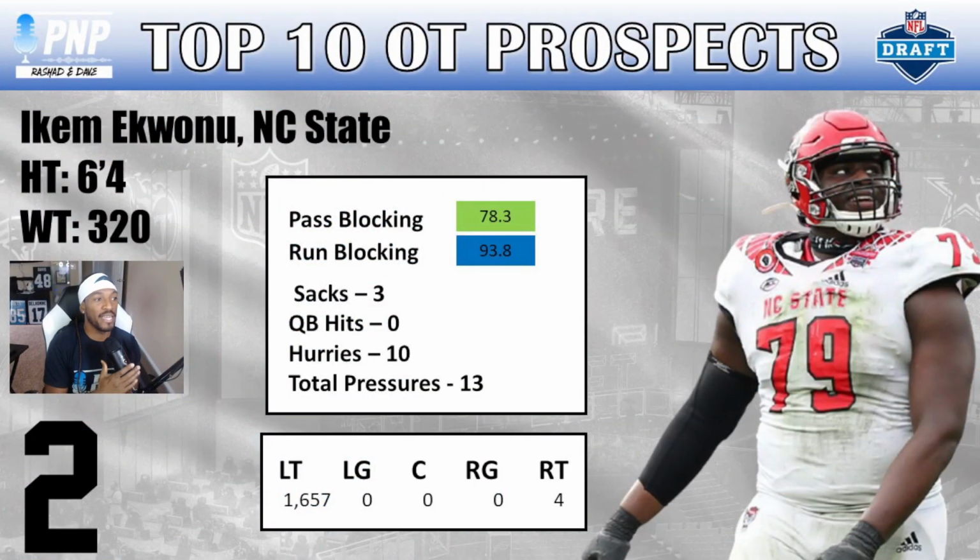Coming in at number 2, we've got Ikem Ekwonu out of NC State, 6'4", 320 pounds. And this cat is nasty, bro. One of the most dominant run blockers I've seen play the game. Fierce run blocker, okay? As you can see in that grade, a 93.8 run blocking grade and a 78.3 pass blocking grade. Not the most experienced, 1,657 reps at left tackle, but he's good. 13 total pressures given up, so he's been solid in pass protection as well.